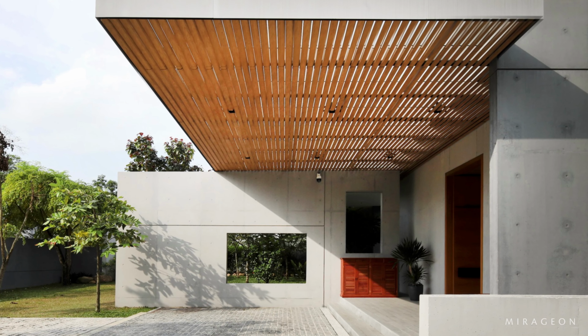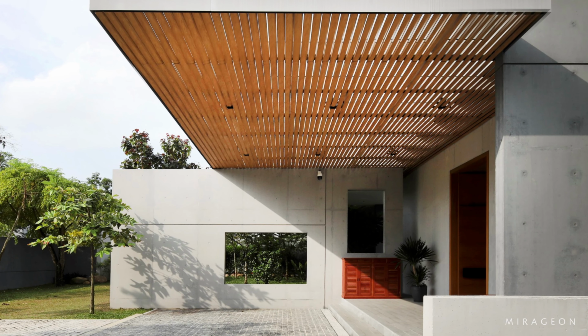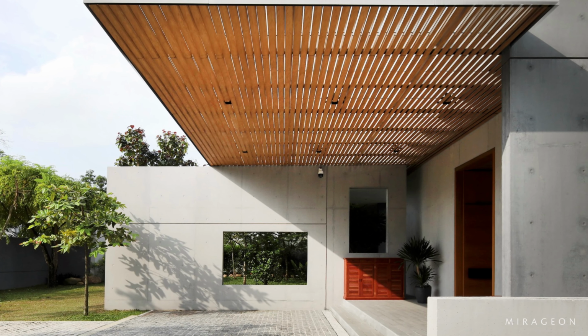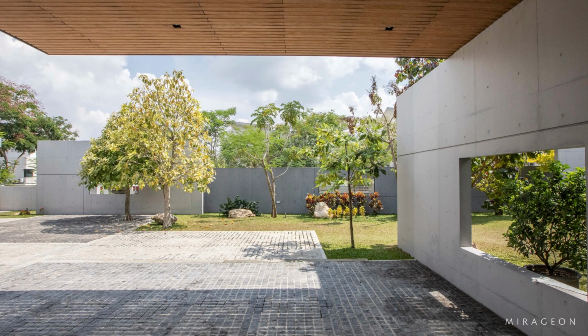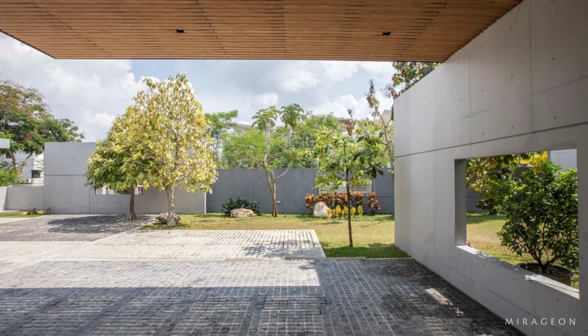The design minimizes columns, utilizing ever-extending walls that shift in tonality with changing light. These walls extend beyond sight lines, blurring boundaries and making the space feel expansive.